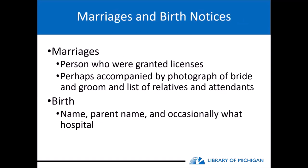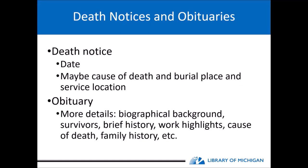So when we talk about marriages, the persons who were granted a license, maybe accompanied by a photograph of the bride or groom, maybe even a list of relatives or attendants. If you're finding birth announcements in papers, maybe the name of the parent, the name of the child, occasionally even what hospital the infant was born at. If we're talking about death notices, hopefully a date, maybe even a cause of death and burial place, and/or a service location.